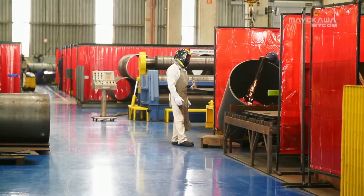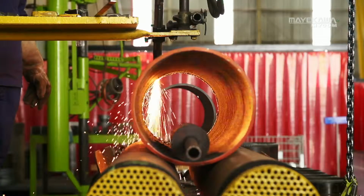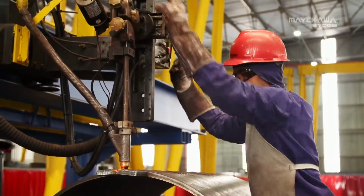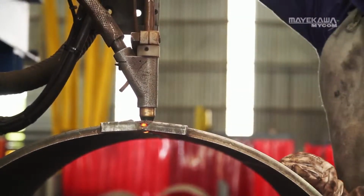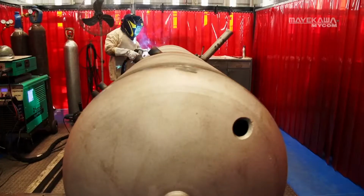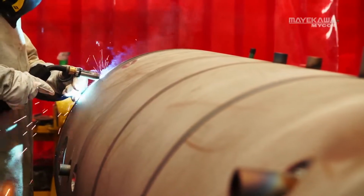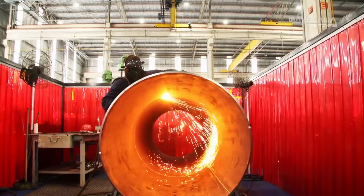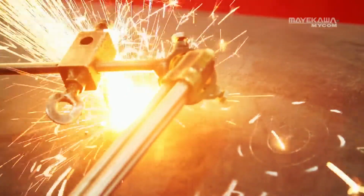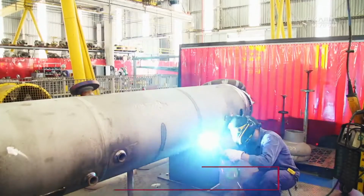All welders from Mayekawa, Brazil, after being hired, are trained throughout a qualification process according to the welding procedures defined by Mayekawa, Brazil. Each welder must perform welding on a testing metal plate, which is later sent to a laboratory to verify if all pre-established requirements are met or not. After approval, the welder receives the qualification record and he's able to perform the welding service. This is how we maintain the welding quality standard.